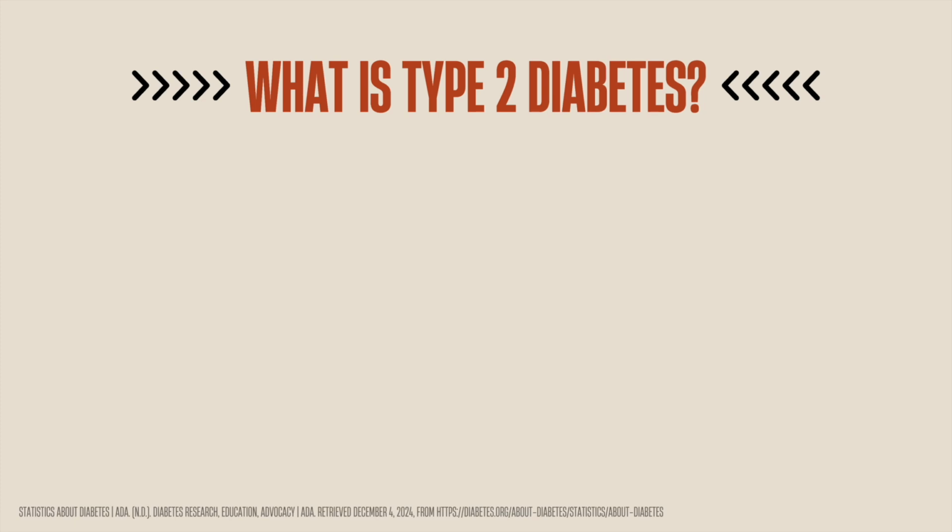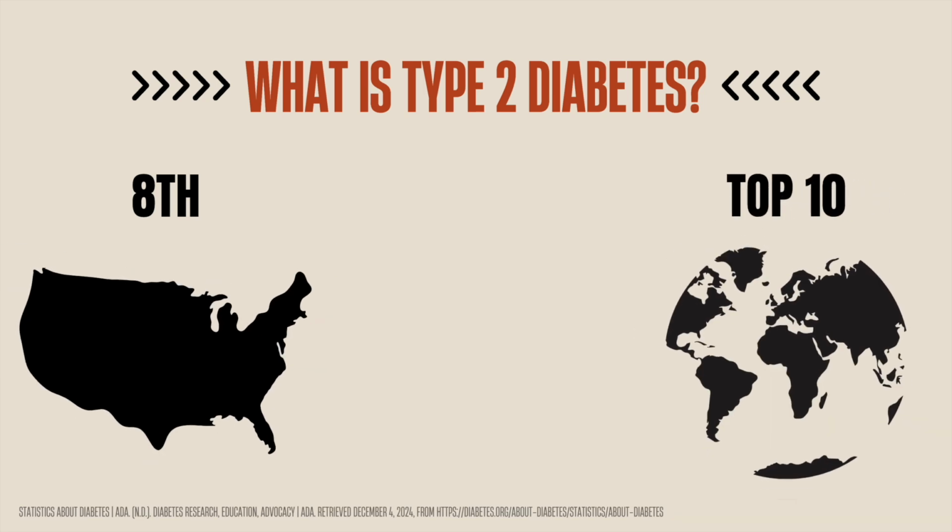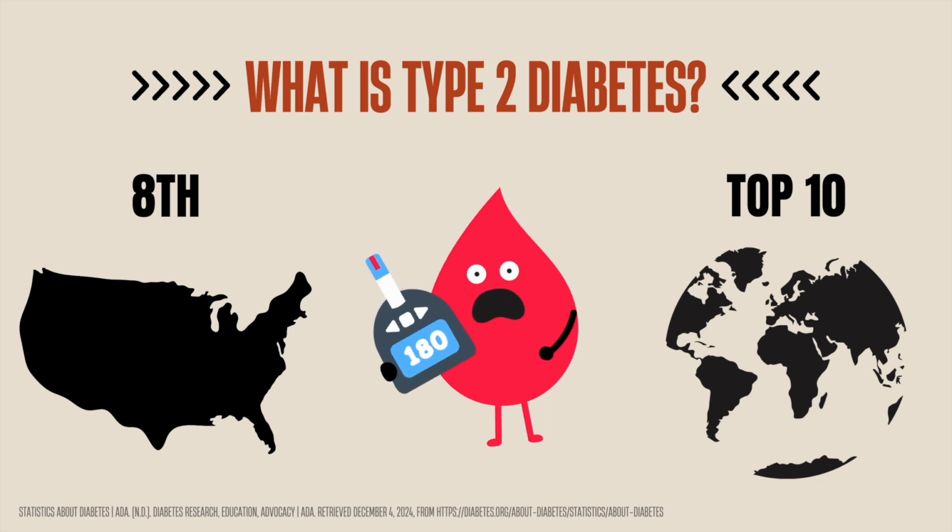Diabetes is a chronic disease that affects the metabolism of carbohydrates and is the 8th leading cause of death in the U.S. and in the top 10 globally. It specifically affects glucose, resulting in higher than normal blood sugar levels.